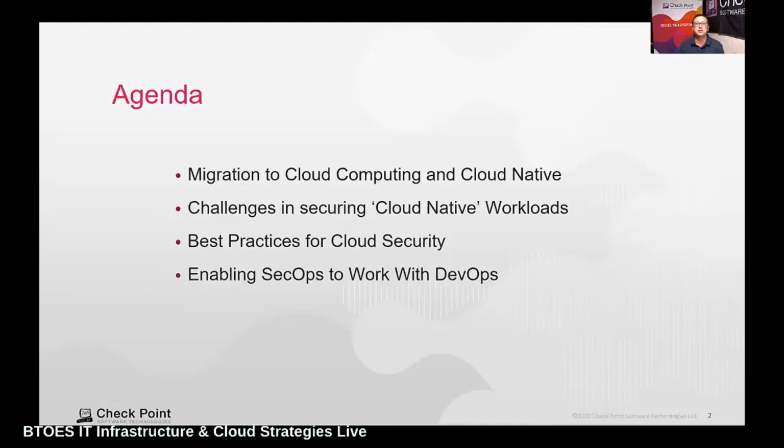And what we're going to do is share some of these best practices that Checkpoint has learned in 25 years plus we've been in business as a leader in the space. But in the last 5 to 10 in particular, on how do we enable security to keep up with DevOps? How do we enable security to be an enabler to this migration in the cloud and allow SecOps to keep up with DevOps?